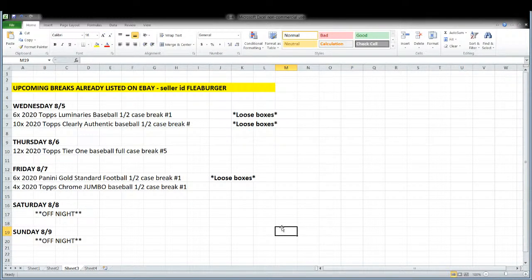Days ahead look like this. Tomorrow, Luminaries Baseball, half case break, loose boxes from a shared case. Also, 10-box half case break, Clearly Authentic Baseball, also loose boxes, shared case. Thursday night, Tier 1 Baseball, full case, last of the Tier 1. Friday night, 2 new releases, Gold Standard Football by the half case and Topps Chrome Jumbo Baseball by the half case. The Gold Standard is loose boxes. The Chrome Jumbo will be the start of a new case. Saturday and Sunday, both off nights. And yeah, that's all the news for upcoming stuff.